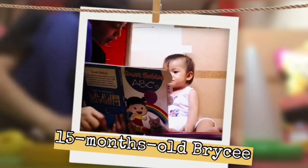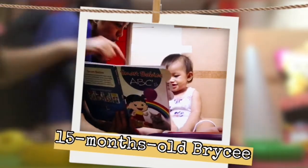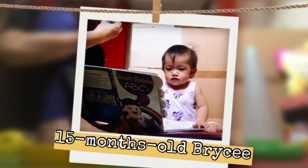P is for pig. Say pig. Very good. Q is for queen. Say queen. R is for rainbow. Say rainbow. Good. Let me finish the letters first. Oh, wow. Look at this right here. S is for sun. Say sun.